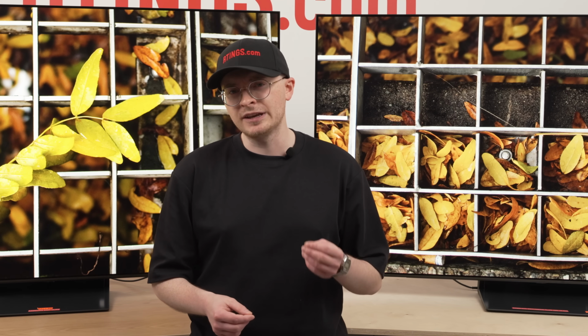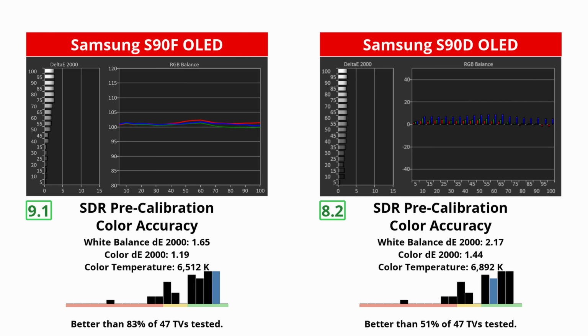Where they differ is in their image accuracy. For SDR pre-calibration accuracy, the S90F has the edge. Its color temperature is perfect. There are no noticeable color errors, and its white balance is excellent, even though all colors are overrepresented in the mid-grays. The S90D is not quite as good, even if it's still great.